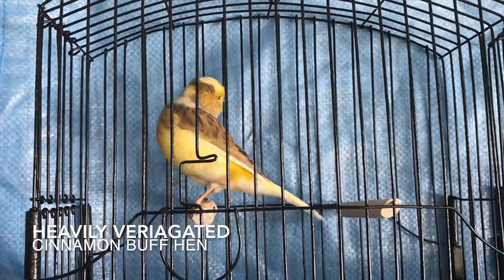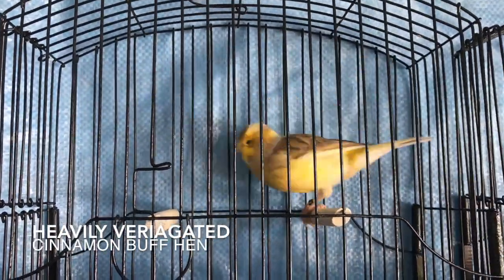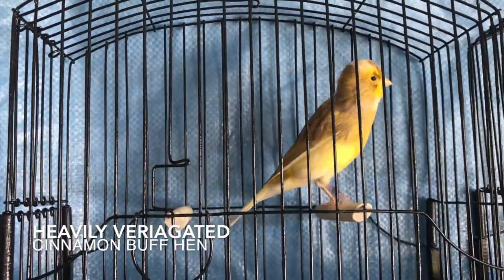She's quite a nice bird. Beautiful feathered bird, beautiful type, and I think she would have done very well on the bench also.